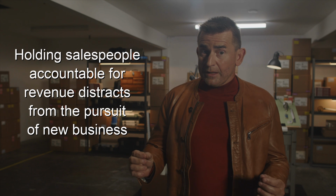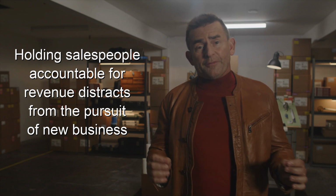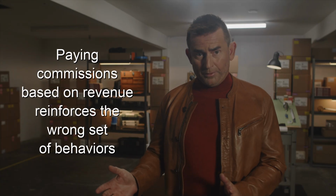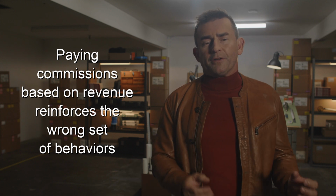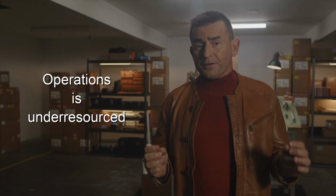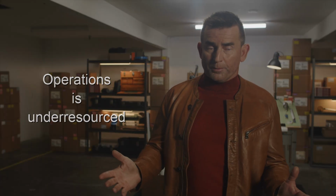Number 1, we hold salespeople accountable for revenue, even though they don't directly influence it, and even though this distracts them from the pursuit of new business. Number 2, we pay them commissions based on revenue, which focuses them even more sharply on exactly the set of behaviors we don't want them to engage in. Number 3, we under-resource operations based on the assumption that salespeople should be responsible for revenue.